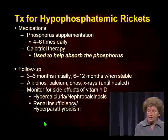But you also use calcitriol, because you're trying to maximize the amount of phosphorus that's being absorbed. But be careful with calcitriol. Again, that's the 1,25. It's very potent vitamin D. So if you're absorbing calcium and losing it in the urine, you can get kidney stones. So when you watch these kids, you do the alk phos, the calcium, the phosphorus, and x-rays, but you also do urine calcium and creatinine to make sure you're not giving them kidney stones.